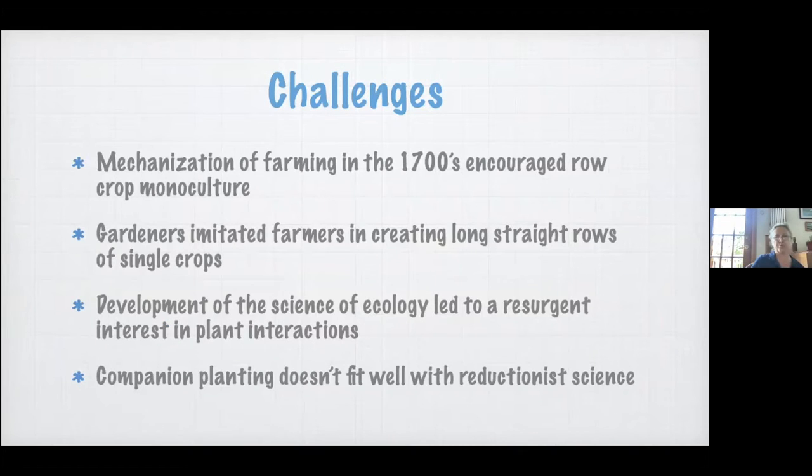And part of the reason that we in the West have sort of forgotten about companion planting is that it doesn't really fit that well with Western culture, with mechanization. Mechanization started in the 1700s. There were horse-drawn plows and horse-drawn cultivators, which pretty much encourage row crops and monoculture. And then gardeners always imitate farmers in creating those long, straight, single crop rows.